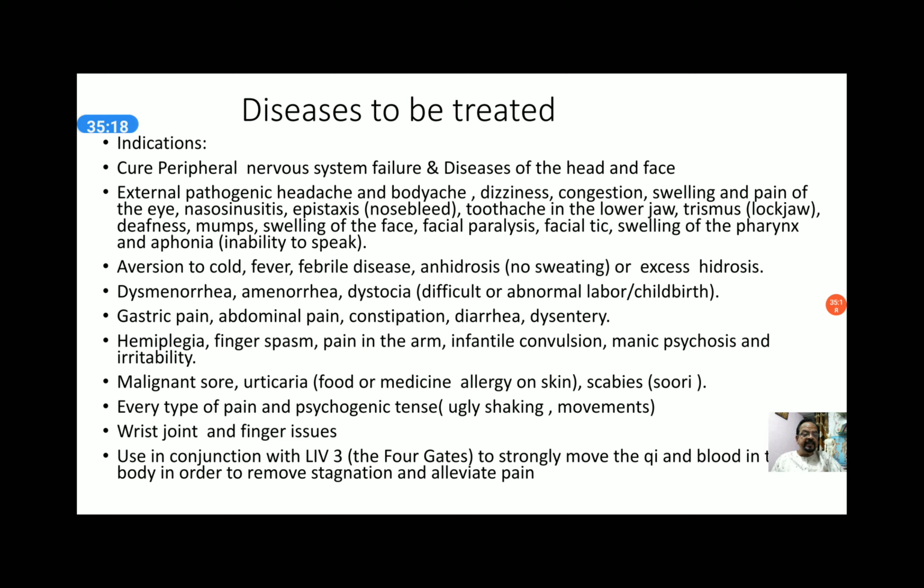We can see shaking of the head, shaking of the hand, ugly shaking of the hand like this. All will get controlled because this LI4 works directly on the cerebral nerves. The cerebral nerves get the instruction from the neurons, from the brain, not to shake the hands. But it is shaking. It is an abnormality.